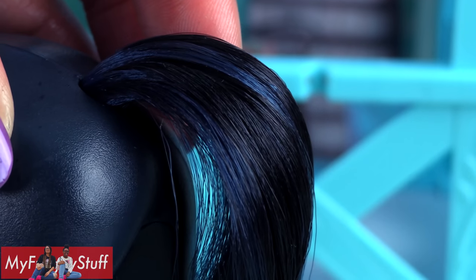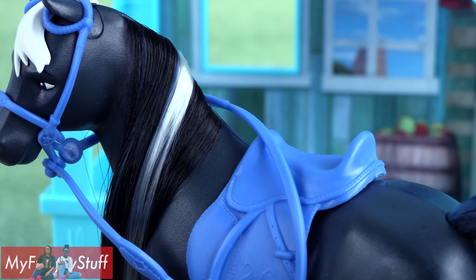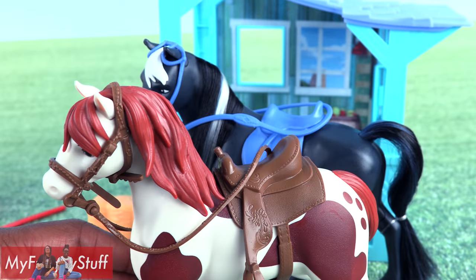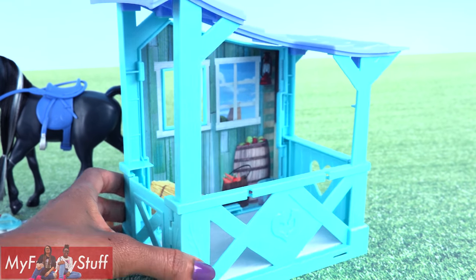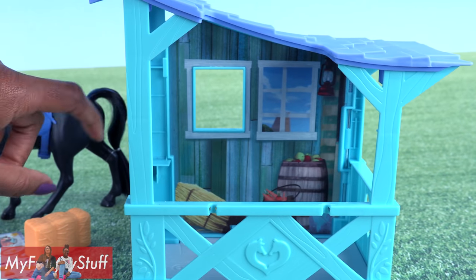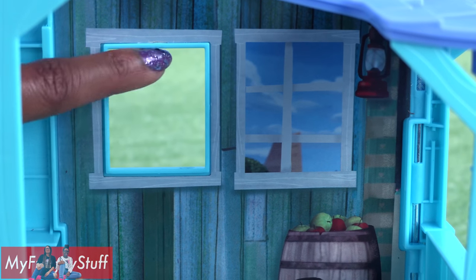You can see blue and black streaks in the tail, blue, black, and white in the mane. This horse has an English saddle, which is really cool because all of our other horses have Western saddles. It comes with a single stall that opens in the front. The roof lets a lot of light in, and there is a picture on the back. Huh, you have two windows there. One's a cutout and one is a printed picture.